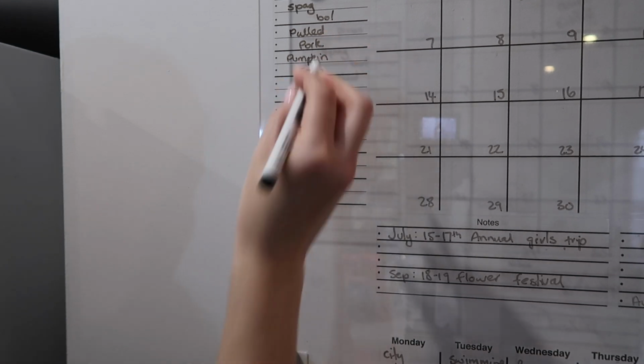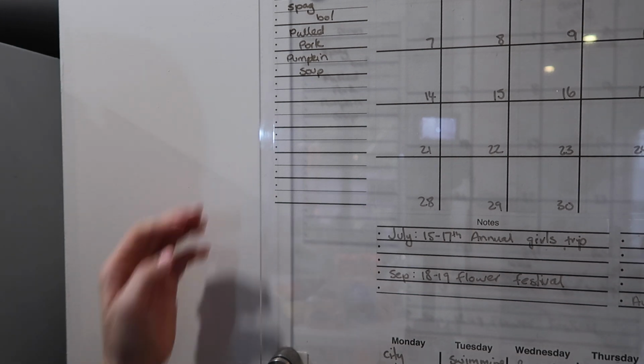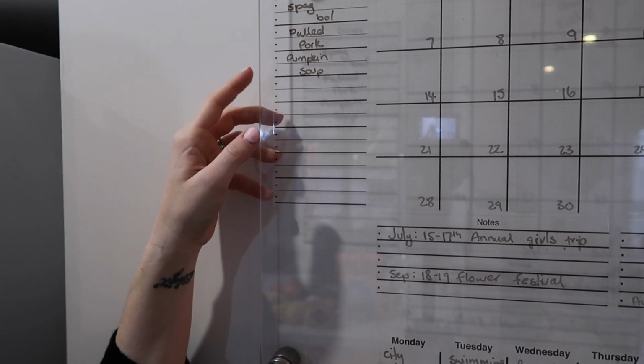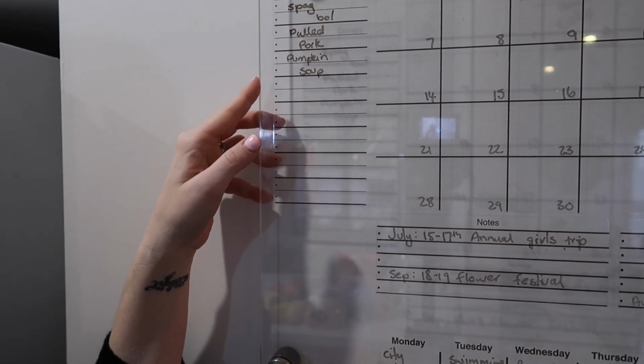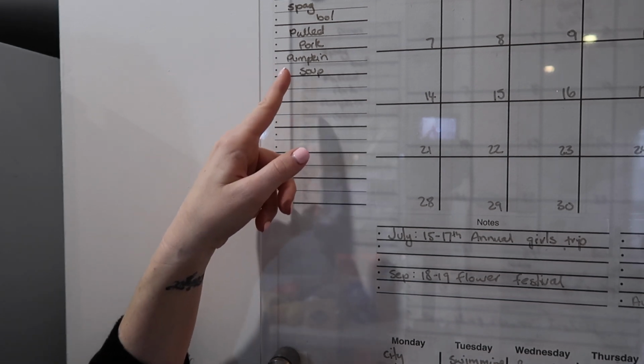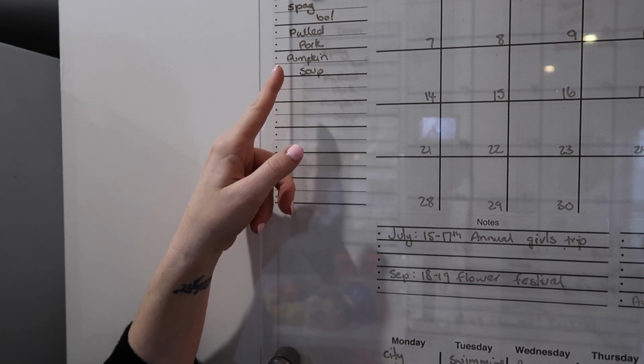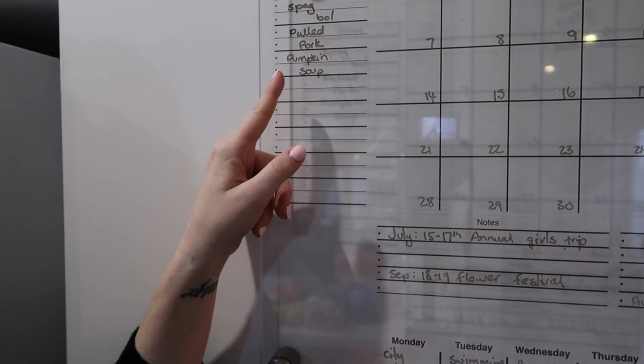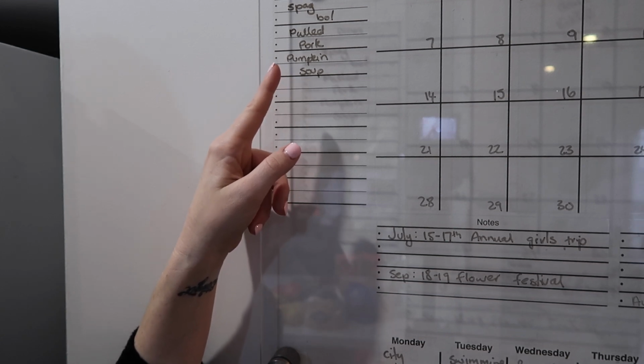Pumpkin soup. We're going to have pumpkin soup one night. I need to get it out of my freezer. It's been sitting in there too long. And I'm going to serve that with some homemade sourdough that I'm currently making. So pumpkin soup and sourdough. I'm pretty sure I'm not going to have any leftovers of this. If the family is still hungry after eating this, they can eat it with a cheese toasty sandwich or have a piece of toast afterwards.